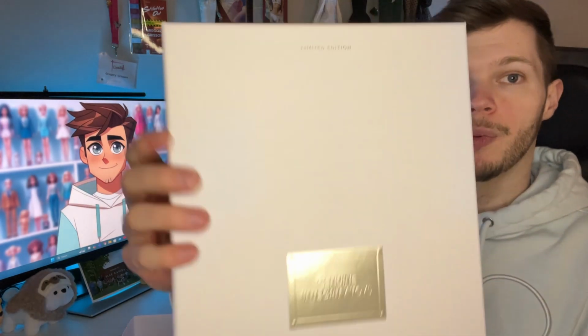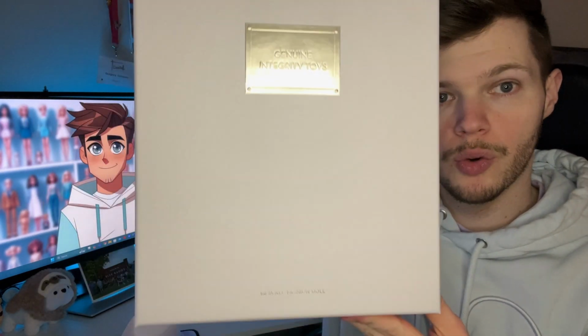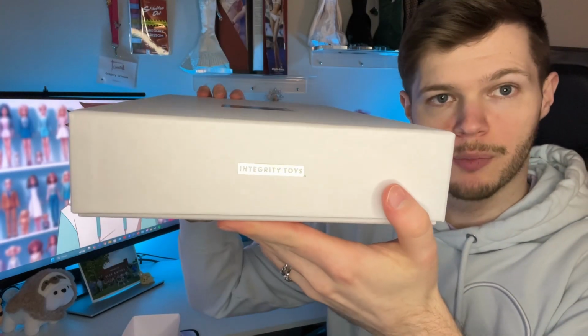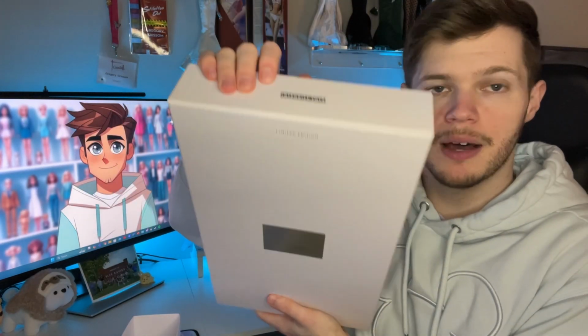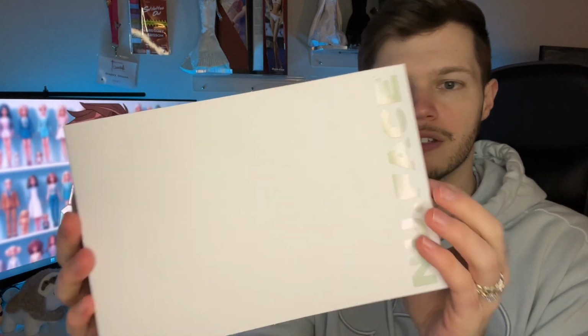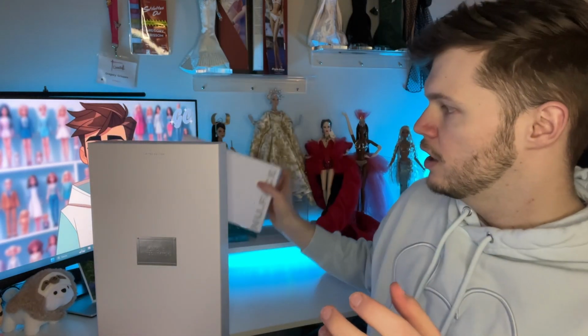We have the Integrity Toys blurb. Up here we have limited edition in silver, genuine Integrity Toys, and then 1/6 scale fashion doll. At the bottom we have Integrity Toys as well, same as the top, and nothing else on the sides. Then the little slip that was on it just says new face on the sides in silver, and then the blurb again. But we don't really care about the box, especially here since I'm an out-of-box collector.